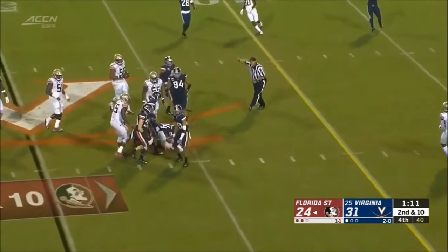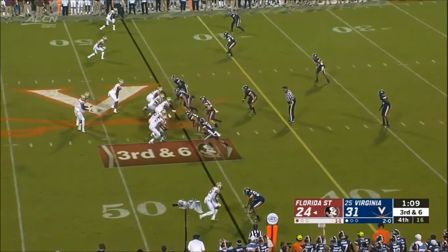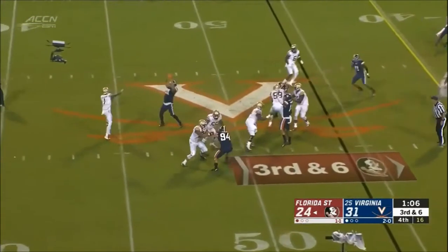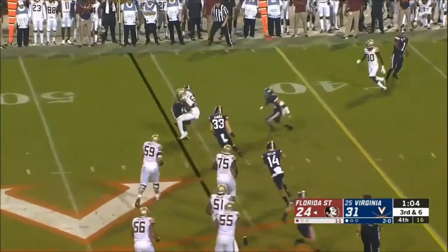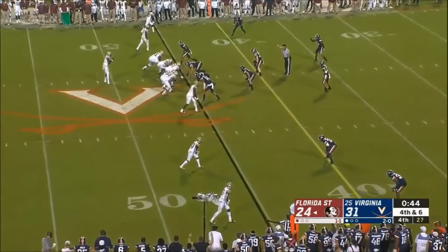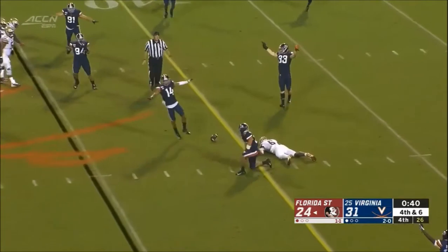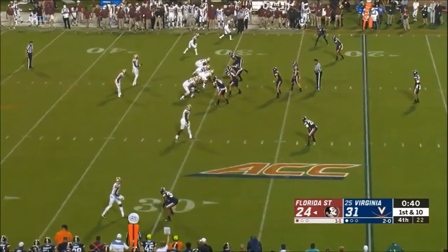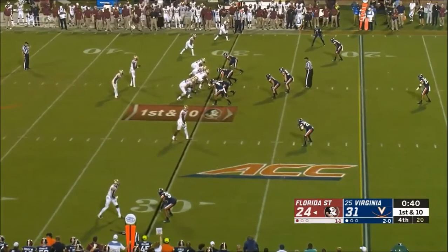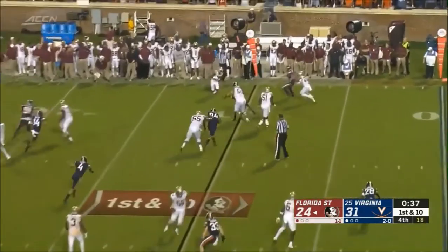Nice physicality again. Great downhill runner. Nice explosion, first step out of the backfield on that route. Really nice shot of getting up the field quickly. Lines up at receiver, so he does have a little bit of route running potential as well. Nice turn.